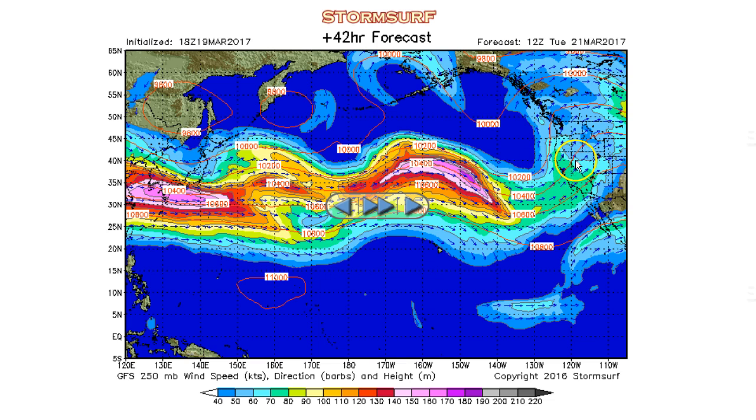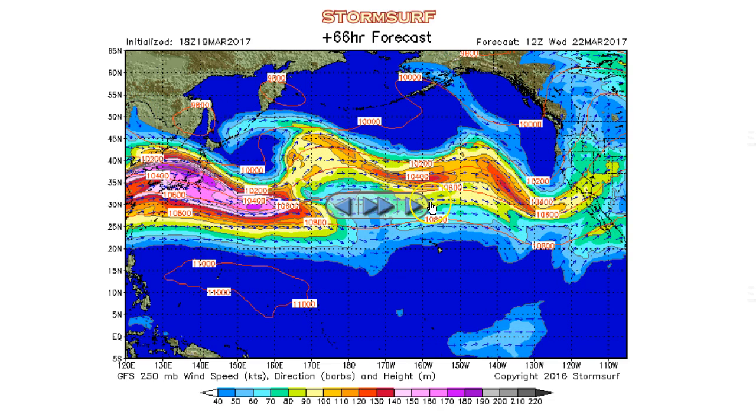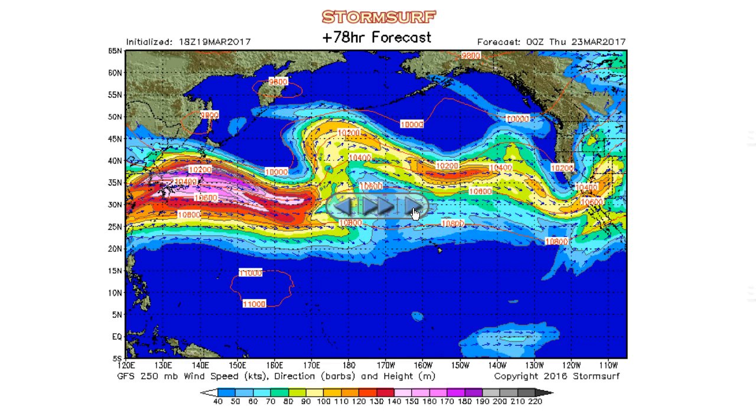And as you can see, as the jet starts moving onshore over California, that will, of course, bring weather and snow to the Sierra and rain to the central and North California coast and possibly down into Southern California. Anyway, we get into Wednesday, and the first trough starts moving onshore California. The second trough is moving into the Gulf of Alaska, and a new trough starts building off Japan, much more vigorous with winds pushing 170 knots. That is good for storm development.